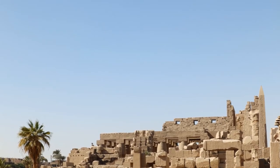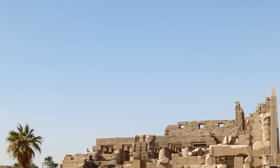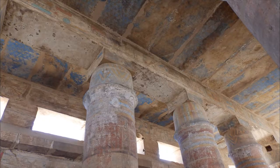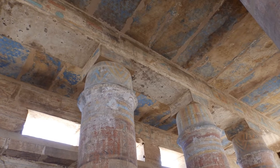Only one of the two obelisks of this hall is well preserved. It is made of red granite. Its size is 29.5 meters in height, 322 tons in weight.